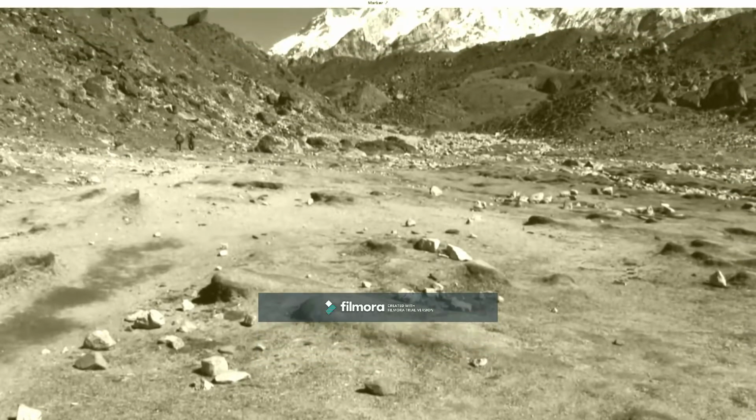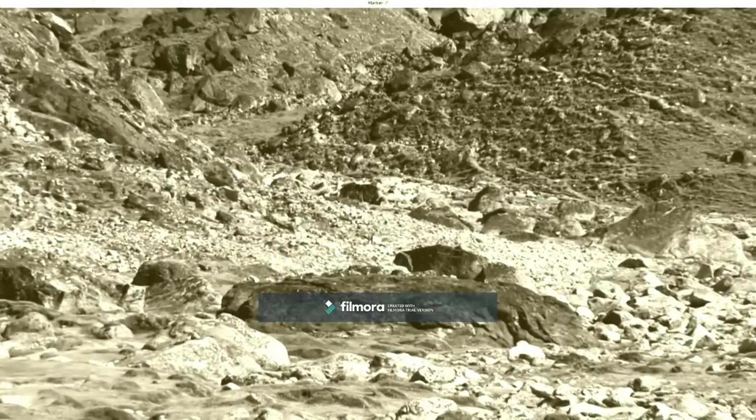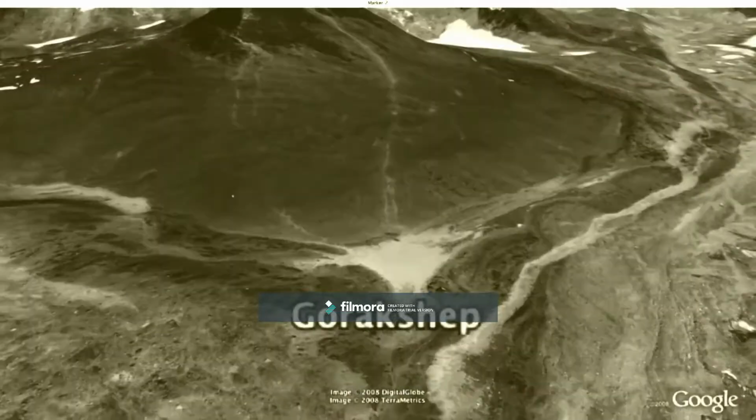For a little over 5 kilometers. It does not sound like much, but there is no clear path and you have to walk over loose rocks, which add to the difficulty.